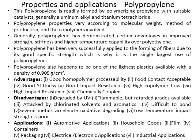Polypropylene is easily obtained by polymerizing propylene, which is a basic hydrocarbon compound. The properties vary according to the molecular weight and method of production, and it has good homopolymer process capability, high impact resistance, and good stiffness. The drawback is ultraviolet radiation will degrade it, and it is flammable, so it is very dangerous to use polypropylene.